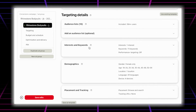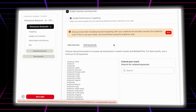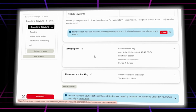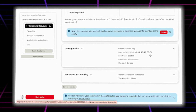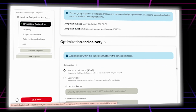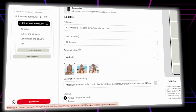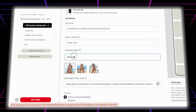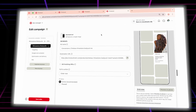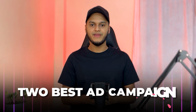And let's jump into the interest and keywords again. It's the same, we selected women's fashion, and we got 73 keywords. See? And in the demographics again, we chose women, all the ages, location United States, all languages, 4 devices, and we have chosen according to our, as you can see, the order now, destination link, and our call to action, website, and images. So that's it. This is the ads. So this was our 2 best ads campaigns.